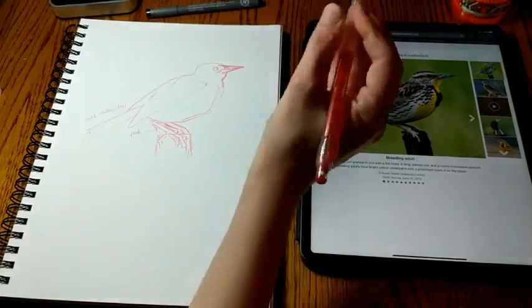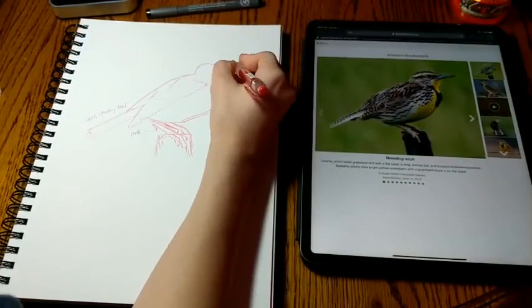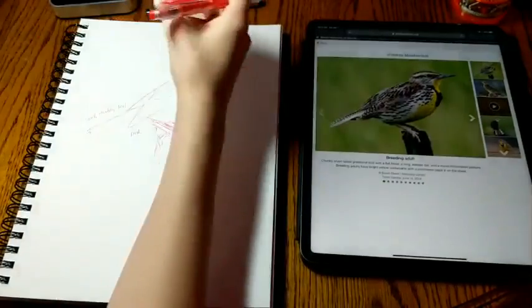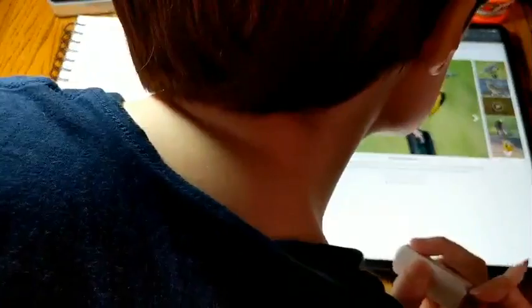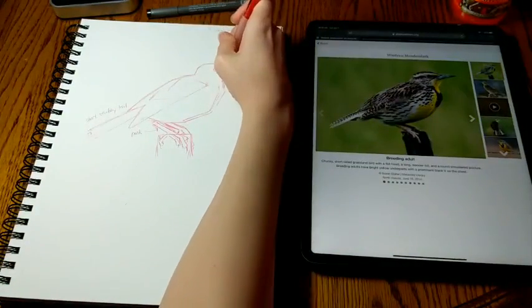Okay, well, hopefully it makes a little bit of sense. I think that'll have to work. It's a very, very sharp, pointy beak, and yeah, I think that'll be good. So we'll just call that good.